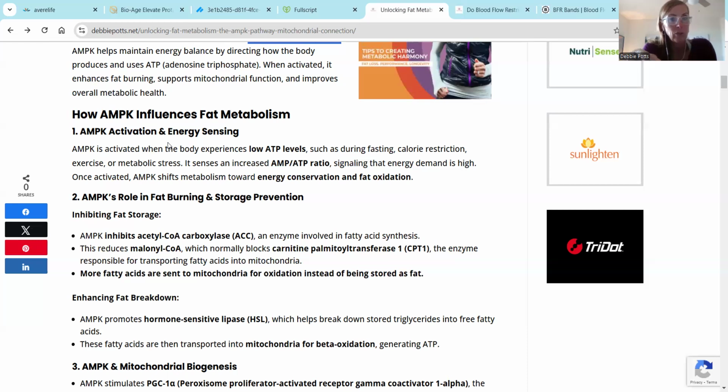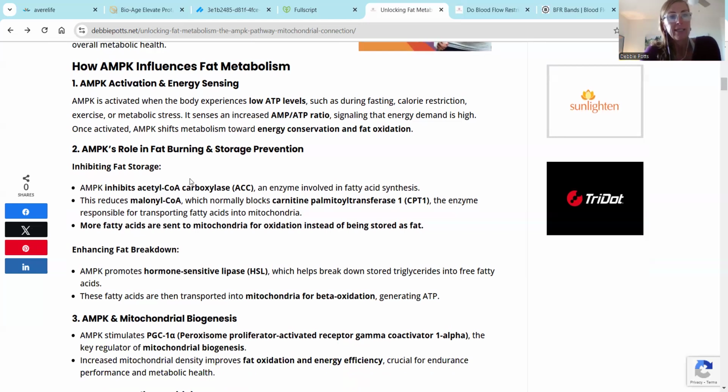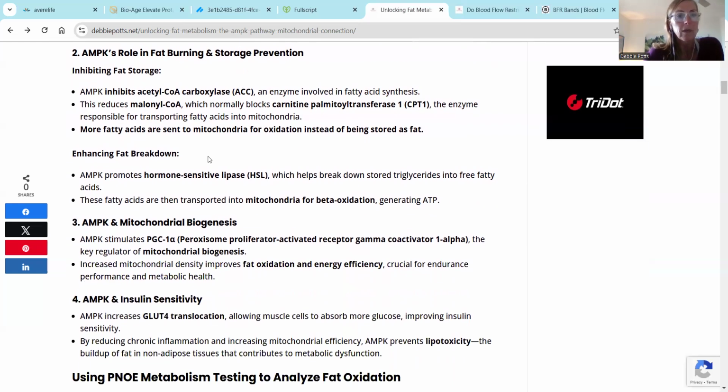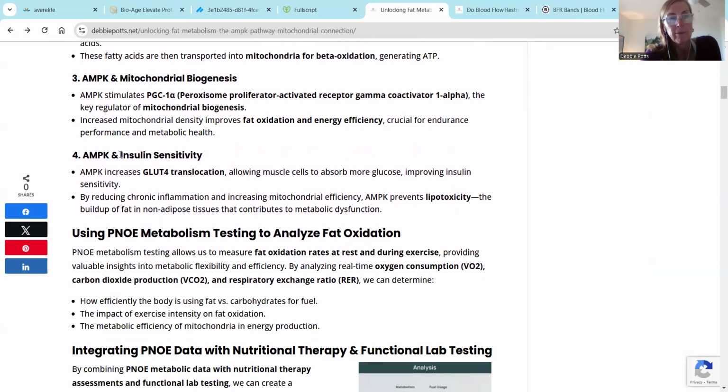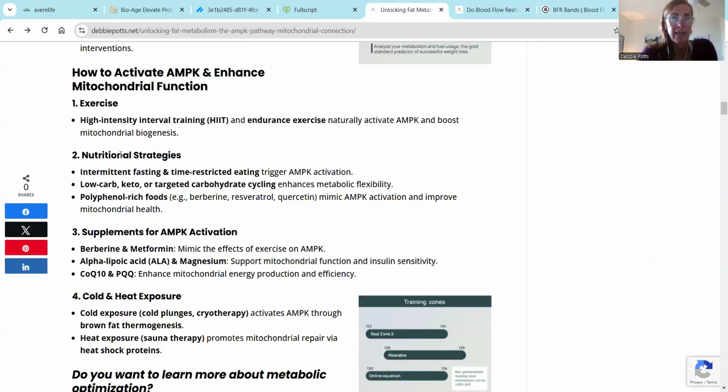mTOR is the other side, to increase how many calories we're burning at rest. So a couple different things I'm looking at testing. Do you need more AMPK stimulation or do you need more mTOR? It's that Goldilocks effect. So I've done some maybe possibly boring videos and podcasts going through this information, but if you want to read all the notes I put together in my blog, it is on my website, debbiepotts.net.